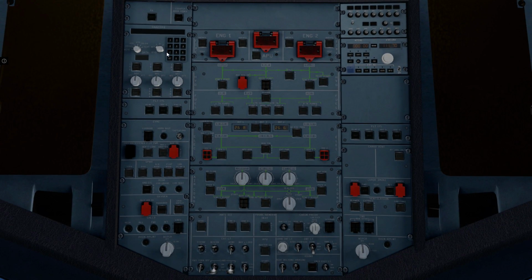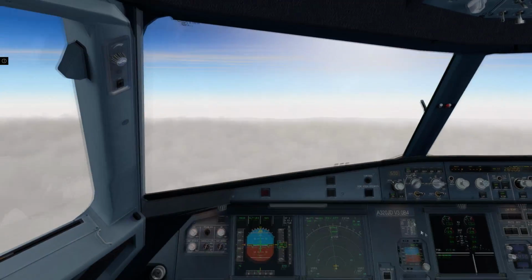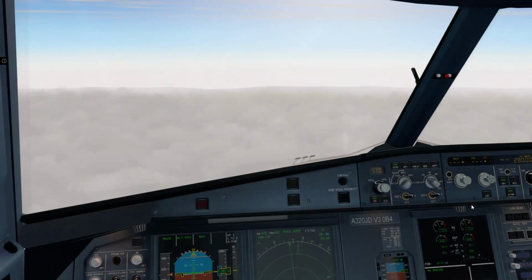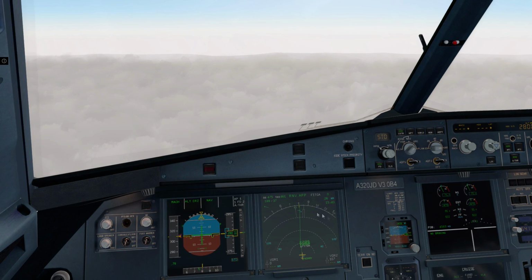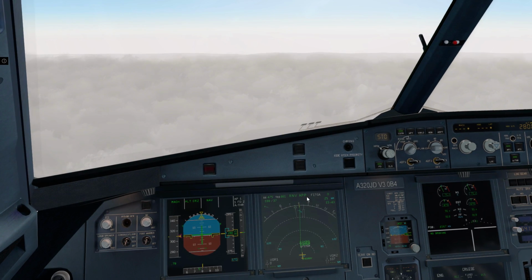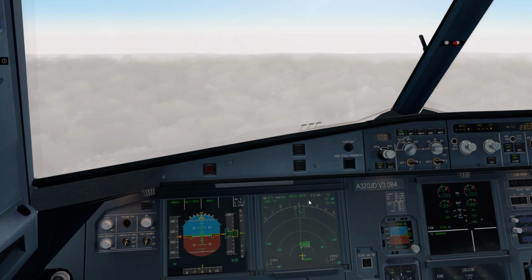What more can I say? Flight's going well. We'll be top of descent quite soon because it's quite a short flight. So, let me have a look. Yes, there it is, about 130 nautical miles away. It's the top of descent, whereupon we will fly a visual approach.